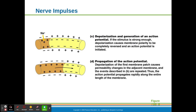Now, it's at this point, once this depolarization occurs, it's going to transition through the entire neuron, okay? So we got our dendrite over here. Stimulate that. It's going to travel through the cell body and then down our axon, okay, propagates through the entire axon, and the action potential propagates rapidly through the entire length of the membrane.